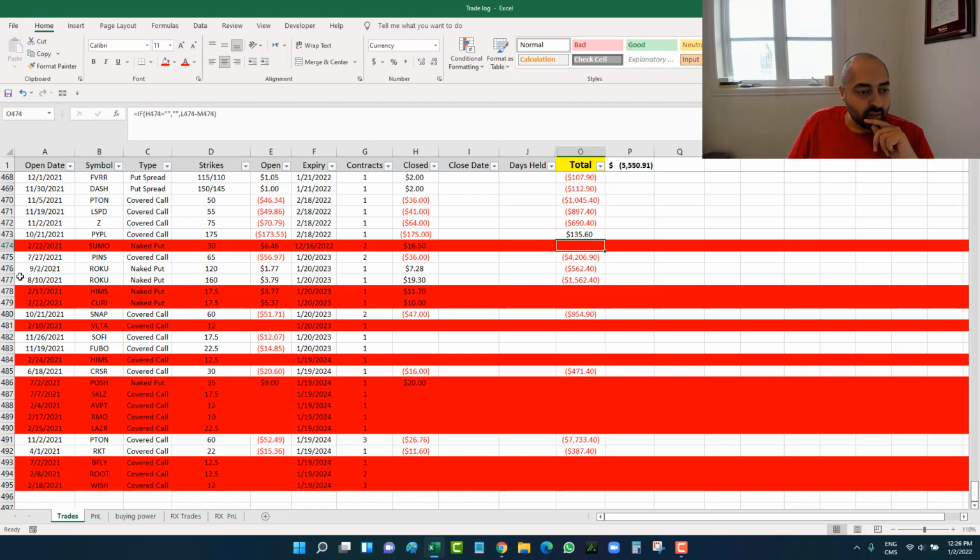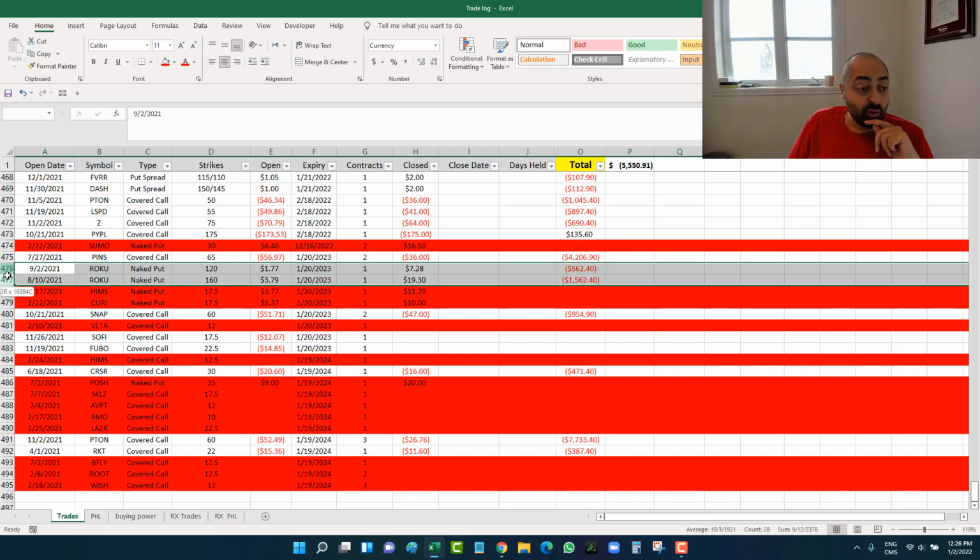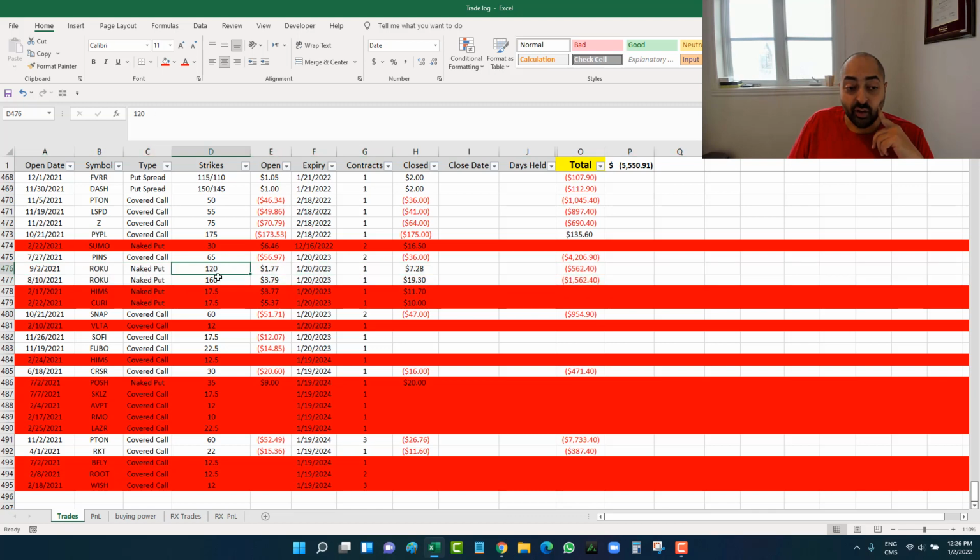All right, Roku, I thought it was a good entry, but it just keeps dropping. I'm not too sure what I want to do with Roku. They're naked puts. I thought they were super far, so I was actually saving a spread by turning it into a naked put. But it takes a lot of buying power because it's a 50% margin requirement stock with Questrade. By rolling it super out of the money, the buying power required is minimal. But now that it keeps getting closer to the strike, the buying power increases. So I'm not sure what I'm going to do with it.